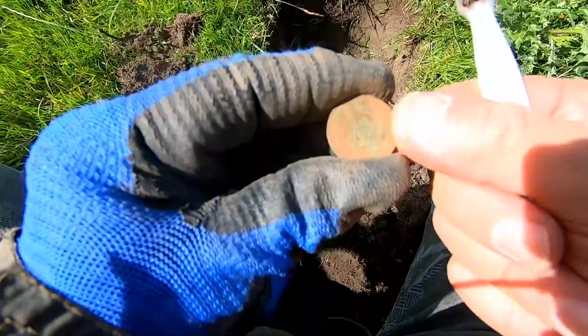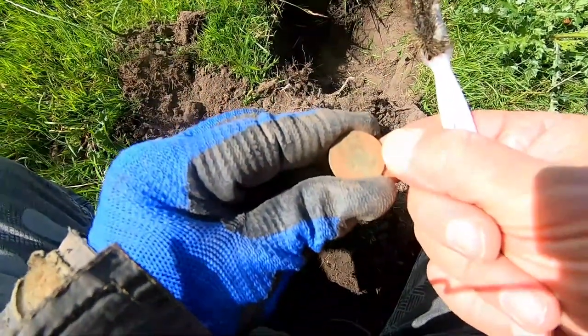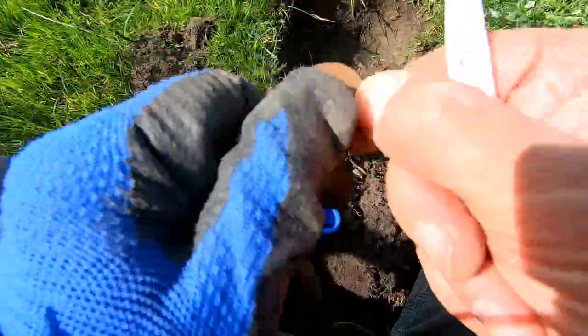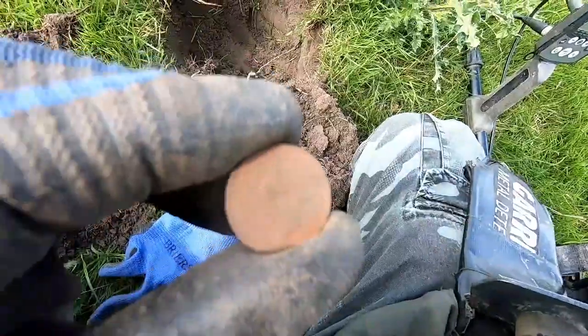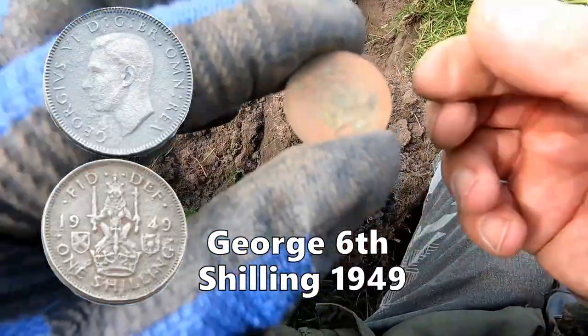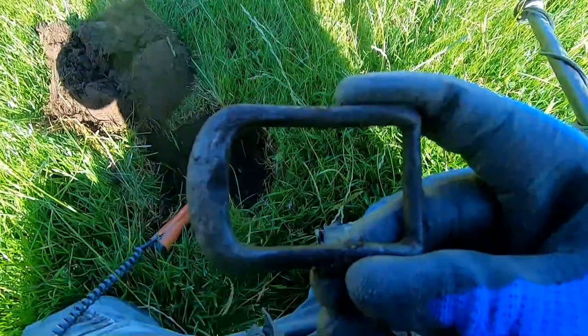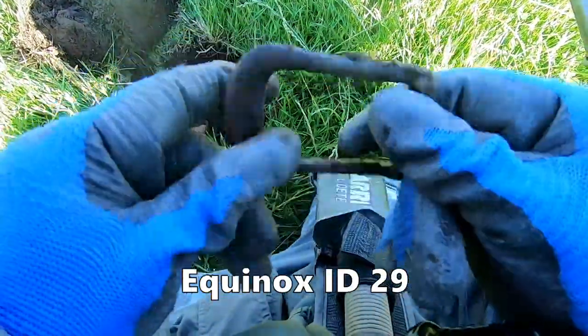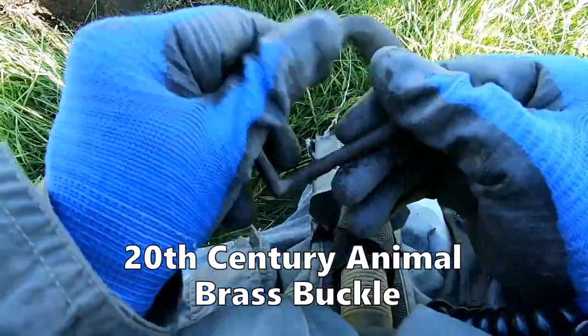So we got a shilling of George V. George V shilling, that's what we have. And that was 12 actually, so that wasn't a very good signal. That is one big animal buckle. Ta-da! Huge.